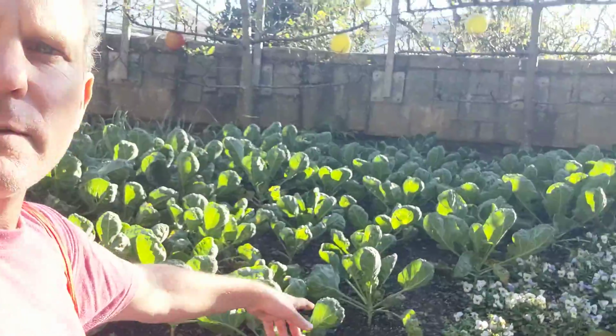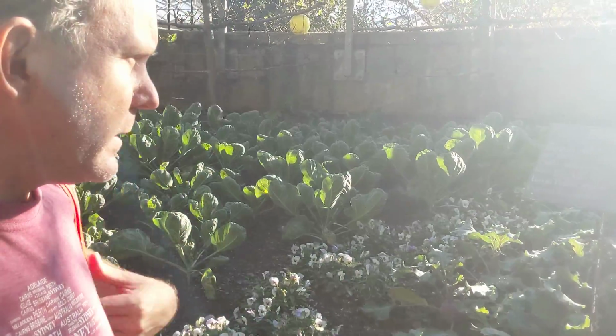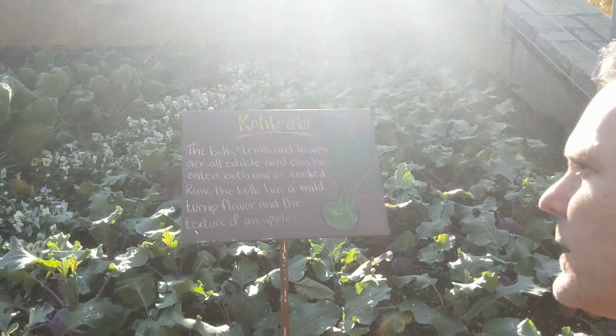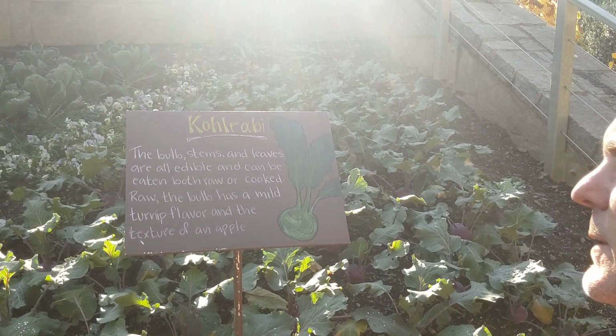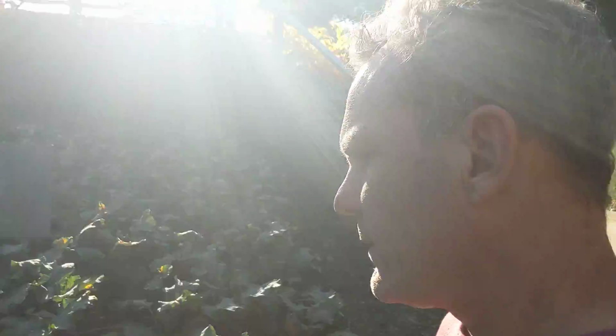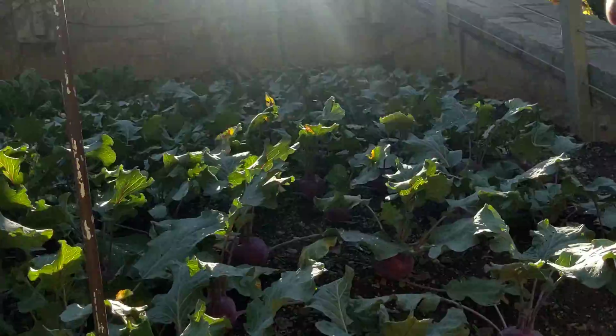Brussels sprouts, more Brassicaceae family. Kohlrabi. I actually have a statement on kohlrabi. Let's see if you can see it there. The bulbs, stems, and leaves edible, eaten raw or cooked. A mild turnip flavor and the texture of an apple. Yeah, I guess when they're crunchy. Oh, this is really neat. This is a red one, purpley, beautiful. So yeah, all parts of it edible and highly anti-cancer.